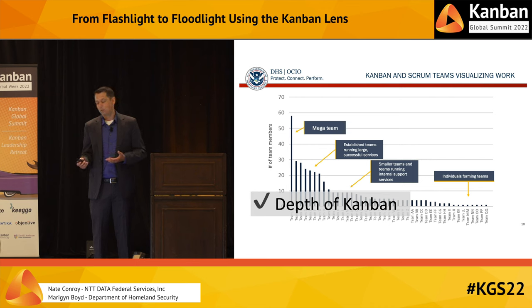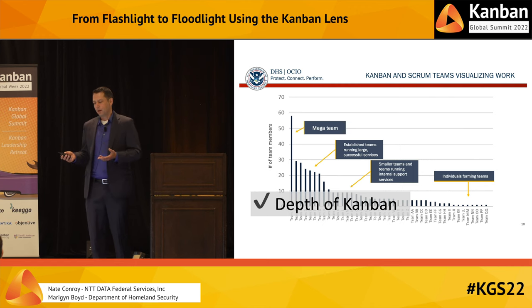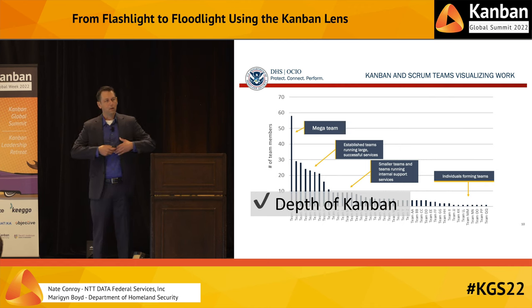And it's really nice using Kanban that we are able to not have to have a reorg and a cookie cutter set of teams and team structures to get started.